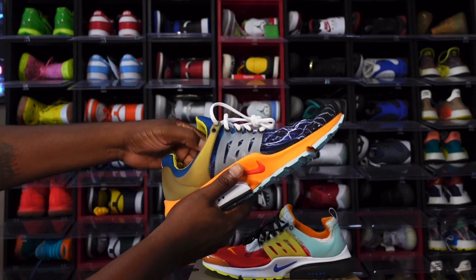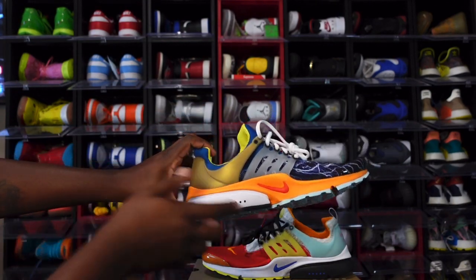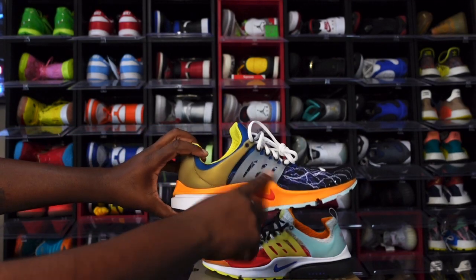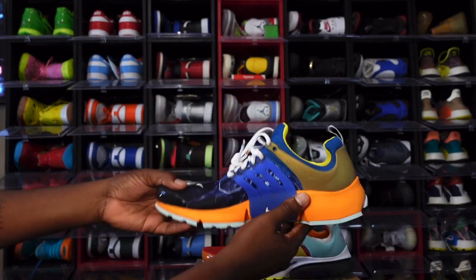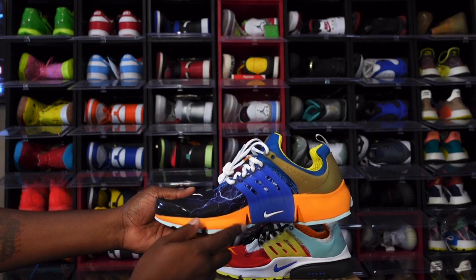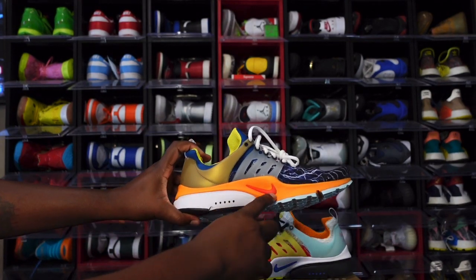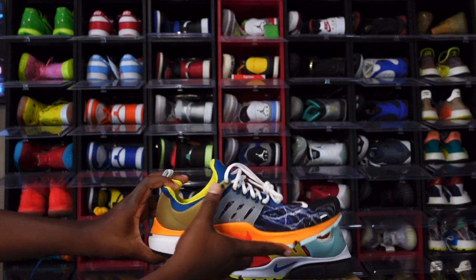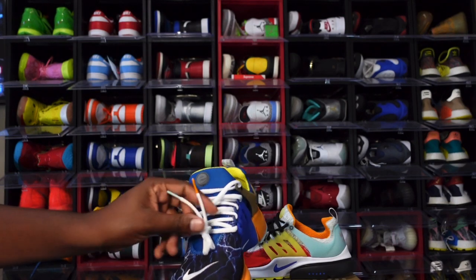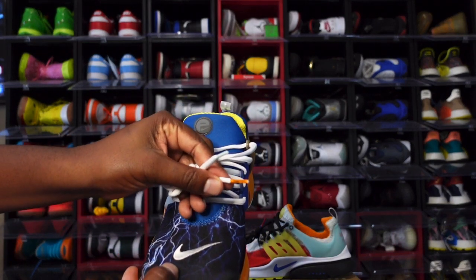You also got this little true blue, the same blue that's on your true blue Jordan 3s. You have a translucent cage right here on this side. Over here is the royal blue swoosh. Your orange on your midsole, orange all around on your midsole. You got that crimson swoosh. Got your tag right here. White laces, oval laces. Let's get a look at those tips.